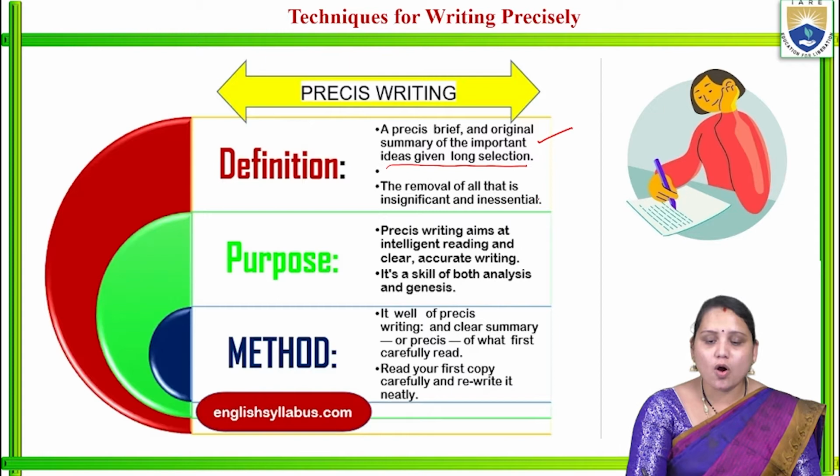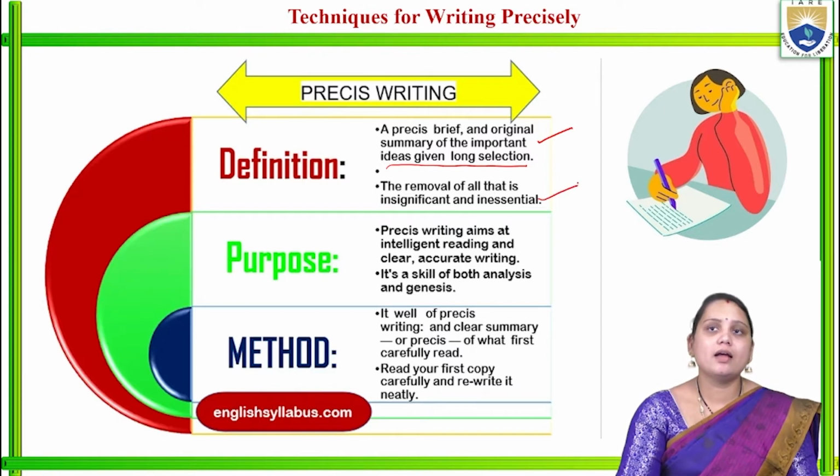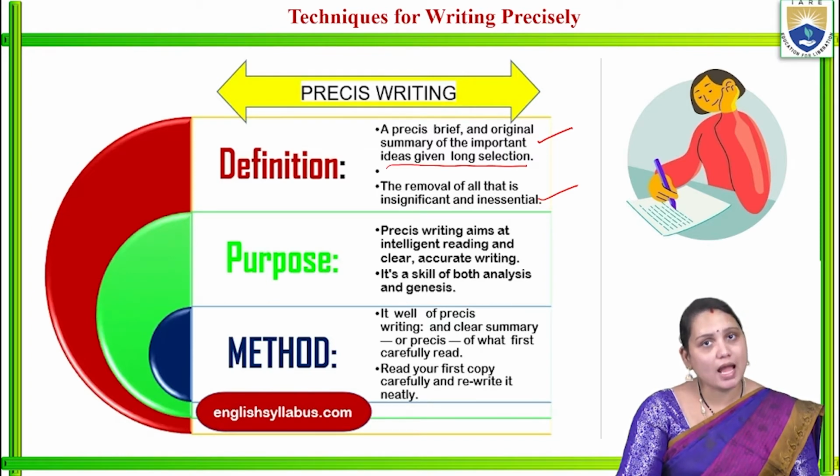Next, the removal of all that is insignificant and inessential. That is, you are not writing that which is not at all relevant to the context. You are focusing on the main idea and also trying to cater to the needs of the main idea on which you are going to provide the information to the reader. So, precise writing is nothing but writing a brief note on the specific elements where you will stick around the same topic and provide the specific information to your reader.